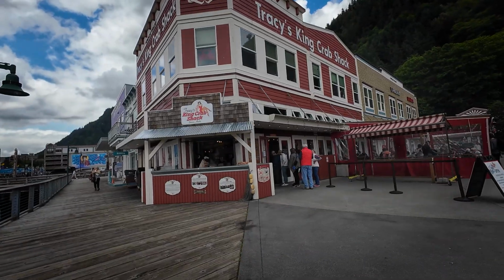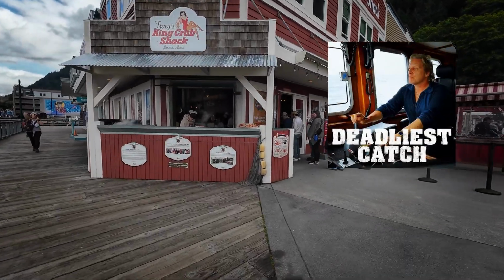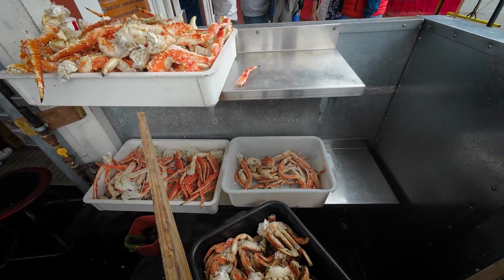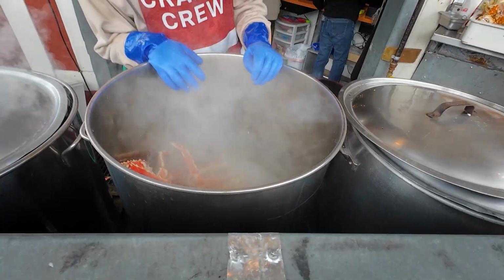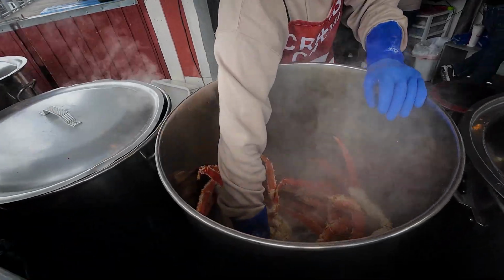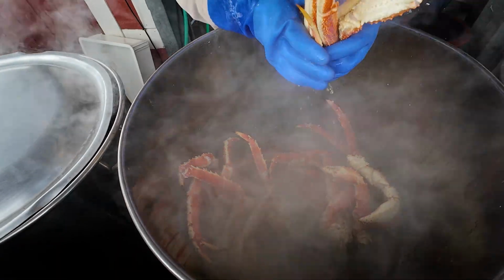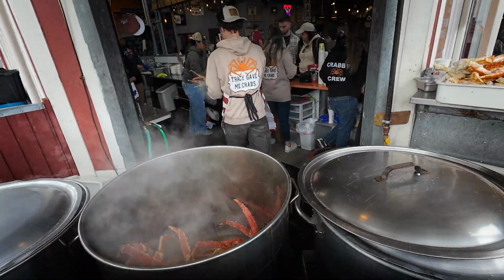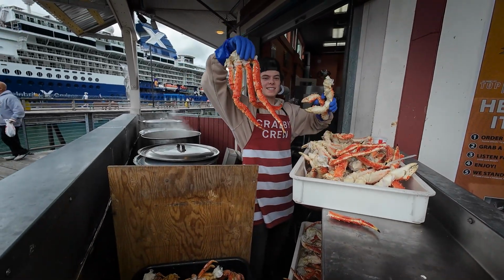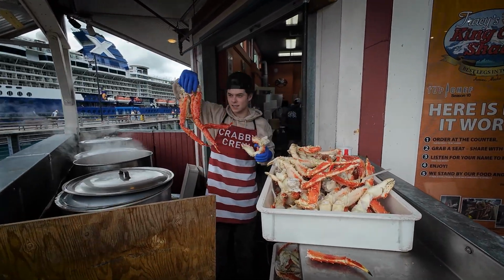Now these are some deadliest catches. Paging Captain Sig from Deadliest Catch for some king crab. And I just want to say the word market price applies here. If you have to ask, you probably don't want to pay for it. This was even a little too rich for our blood. Sure looks delicious though. We'll save the crabs for later in the trip. Oh my God, it's insane. Deadliest Catch right there.